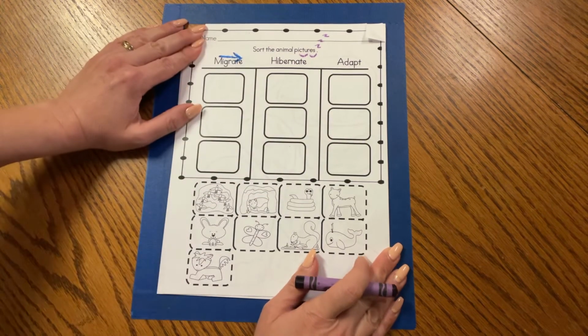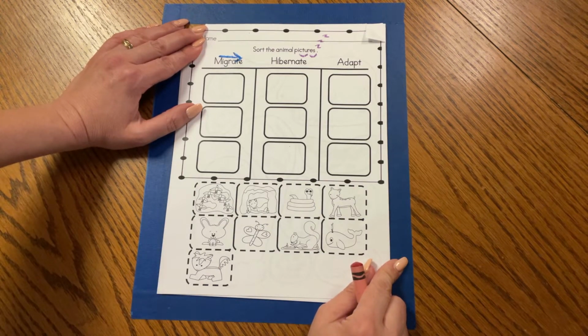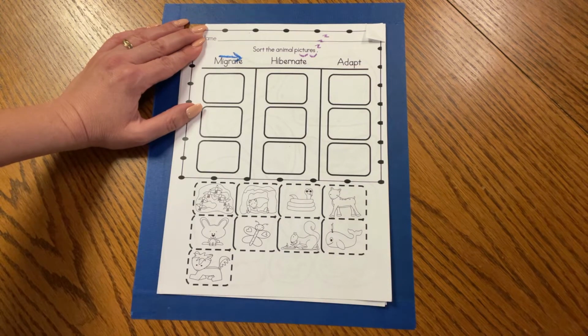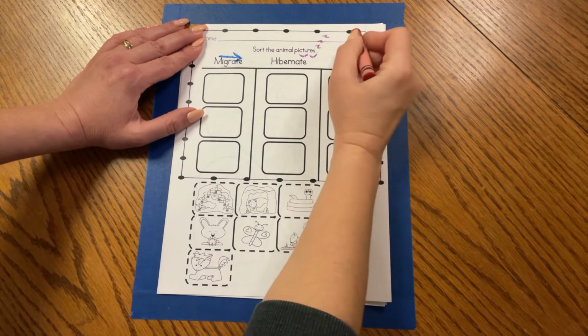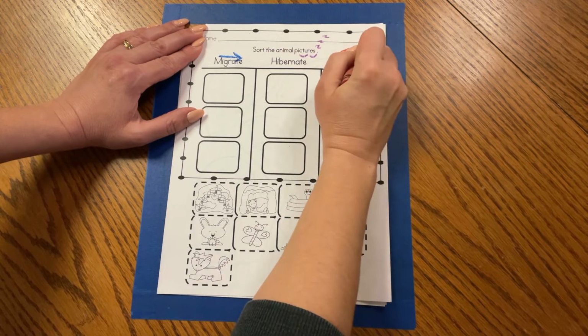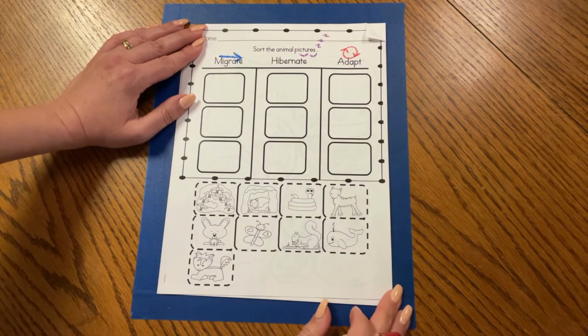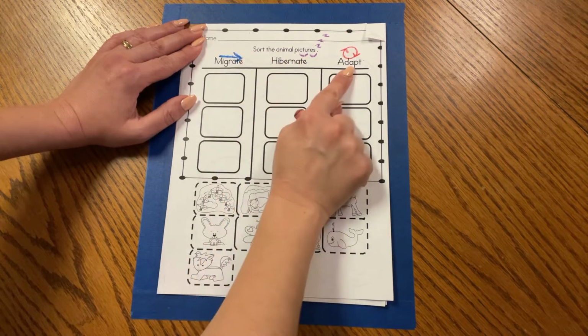Then there are some other animals that can adapt. They can change the color of their fur. If they live in the Arctic, like an Arctic fox or an Arctic hare, they can adapt. That means they can change the way they live, change the way they eat in order to survive the winter. So let's make a circle with a little arrow that shows changes that happen all the time. These little symbols can be clues for us as we discover which animals migrate, hibernate, and adapt.